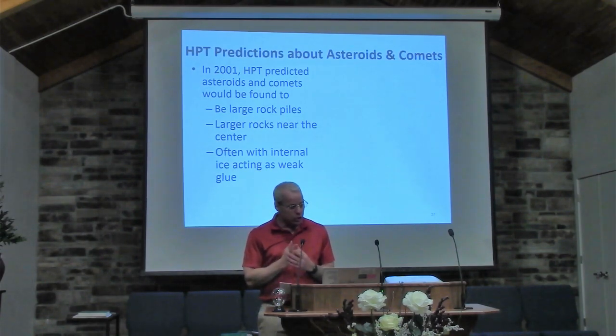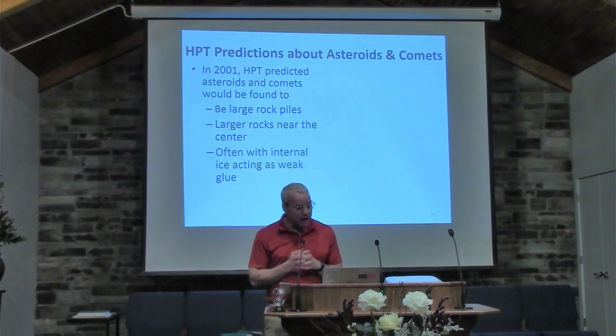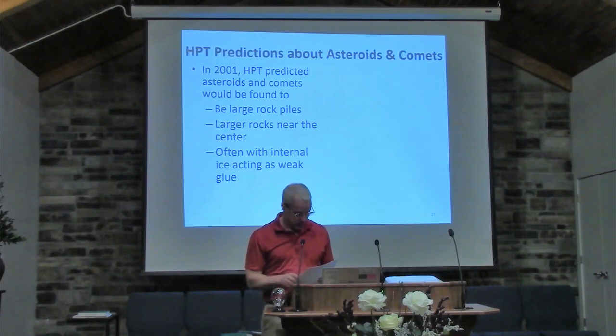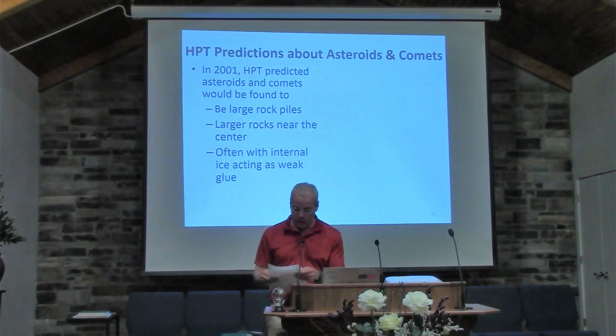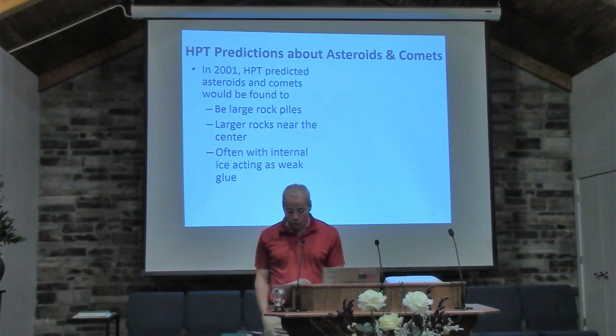He said that asteroids and comets would be found to be large rock piles. At the time, people thought, oh no, it's a big solid piece of rock. No, he said there's rock piles with larger rocks near the center and smaller rocks around on the outside, like the pictures I just showed you of those 2 comets. And would often have internal ice acting as a weak glue holding them together.